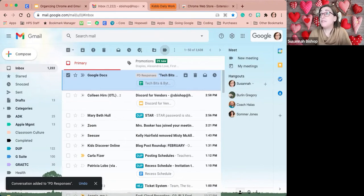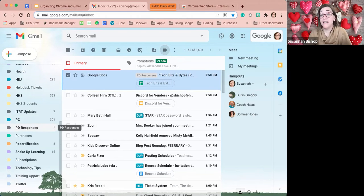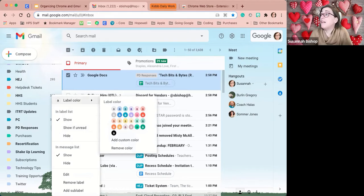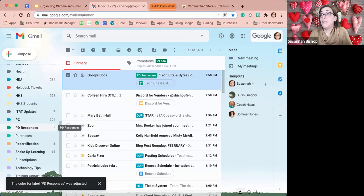So now you'll notice that this little button has popped up next to it that says PD responses. And I now have over here that same label. Well, I'm not feeling the gray. I've already got some that are gray. So I'm going to come over here and click the three dots. I'm going to choose my label color. I'm going to go with green. So now that label has changed to green both on the side and here on the email.